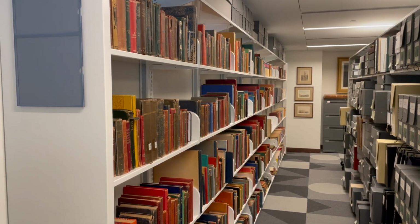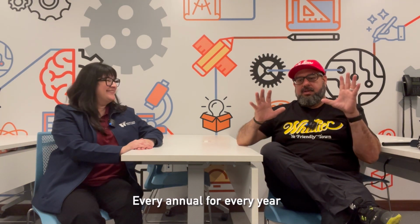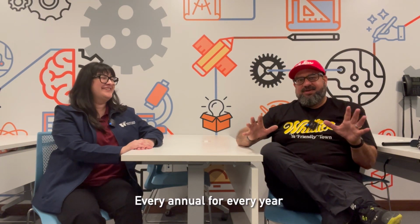And the great thing about that is it's open by appointment only. But I think you've used it. Yes. The great thing about that is you make the appointment, and if we need to, we can bring microfilm or whatever you need from our basement storage up, and that way you can maximize your time there. It's not wasted. One of the cool things is they have every single annual for every school in that room, and I've spent some time in there, and it's pretty cool. So if you guys are interested in some Whittier history, you could go in there and get lost for a while. Yeah, for sure.